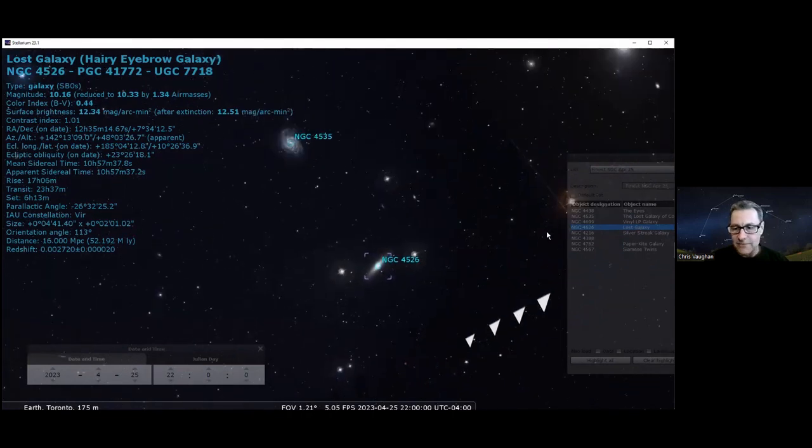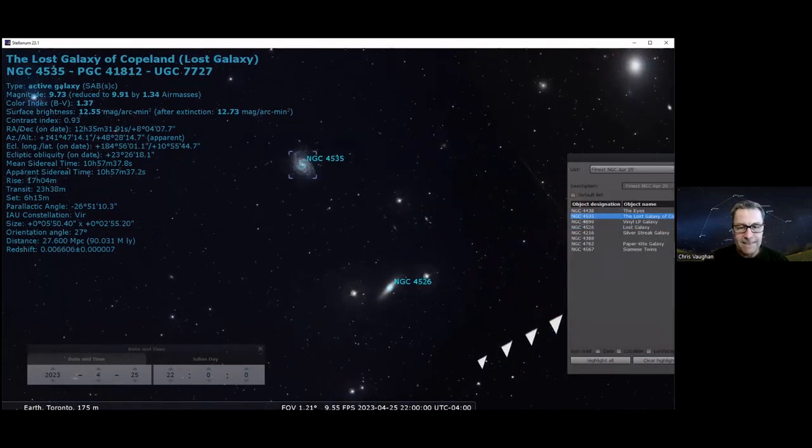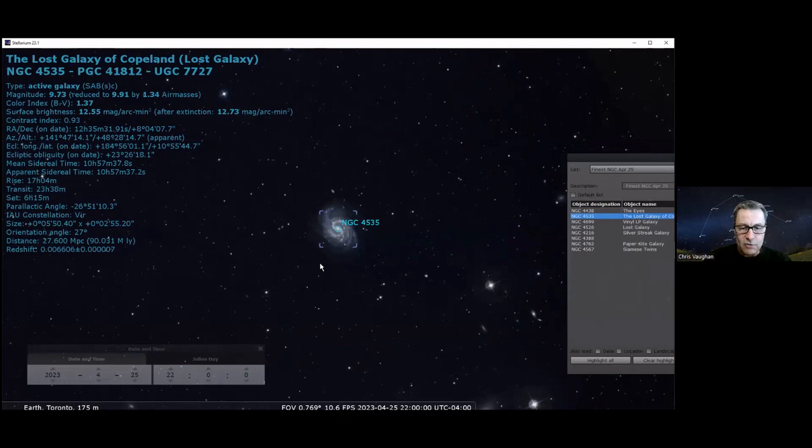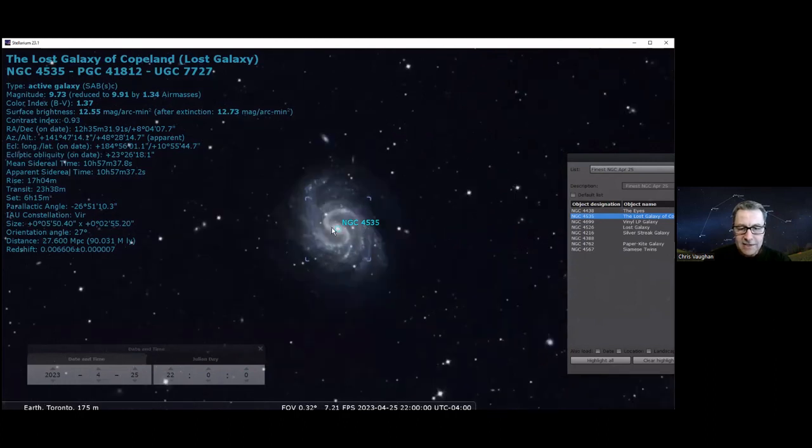All right, now the 4535, its name is the Lost Galaxy of Copeland, or the Lost Galaxy. It's almost magnitude 10, 9.73. It's a medium-sized, kind of grand design spiral with a slight bar. So the barred spiral galaxy. And it was discovered by William Herschel on December 28th of 1785.